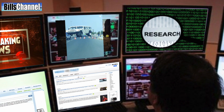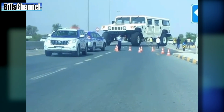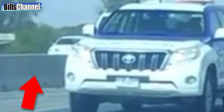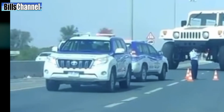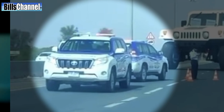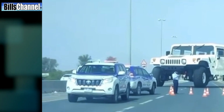Taking a closer look at the video, we see the giant Hummer in the middle of the road. It looks like a split-lane highway we're on here. You can see the dividing wall over here and a car going the other way on the other side. Now, back on our side of the road, we have what look like two Toyota SUVs, which may or may not be police vehicles. You see on this one in the front here, we can see some emergency flashers, but hey, that doesn't prove they're police.